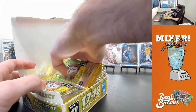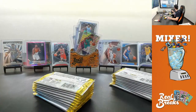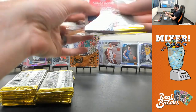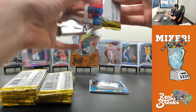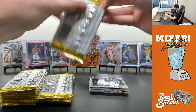Optic Fast Break. Obviously, 17-18, Tatum is the big chase, but also got Donovan Mitchell, you got De'Aaron Fox, got Bam Adebayo, and then good second tier beneath those guys. So we will get one auto in here. John Collins is a good one in that second tier.